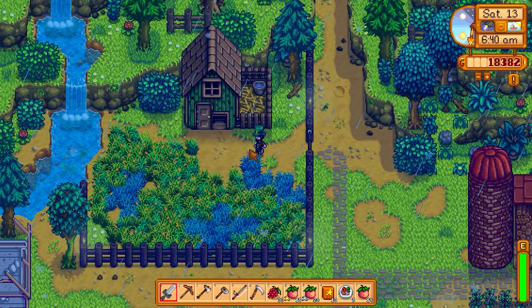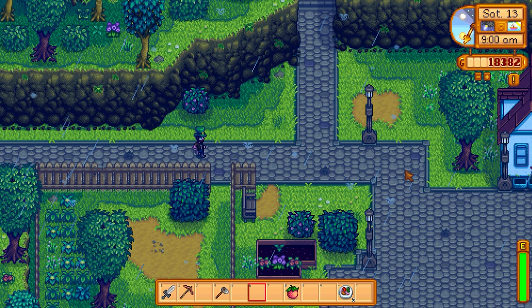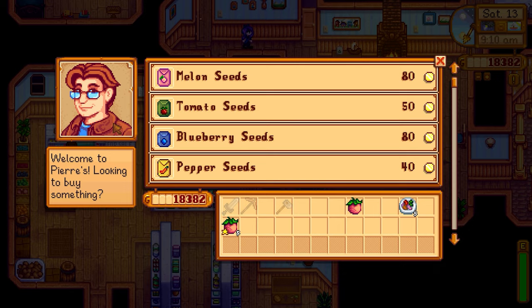So to get a barn, I need 350 wood and 150 stone. I've got 74 stone. So I'm gonna have to keep an eye out for the bigger rocks in the mines as we're mining. Because if I have to utilize my time to dig those out in order to get enough stone, then I have to make it a point, I suppose, to go do that.